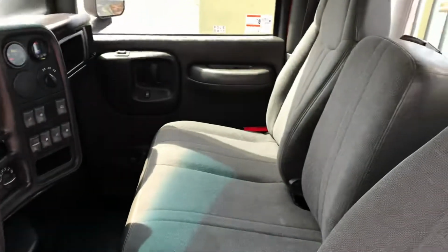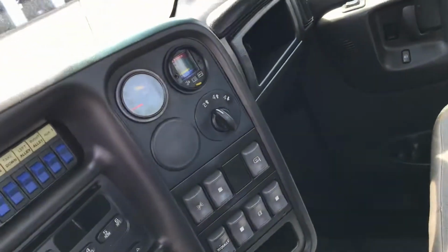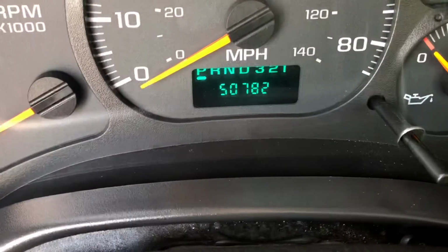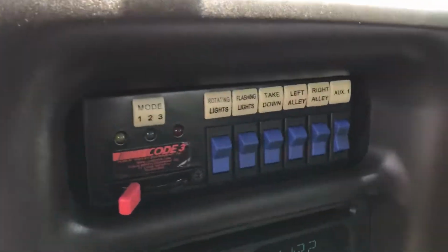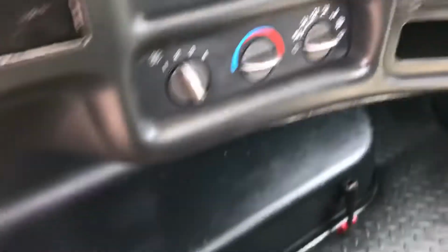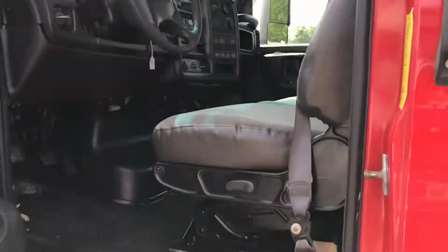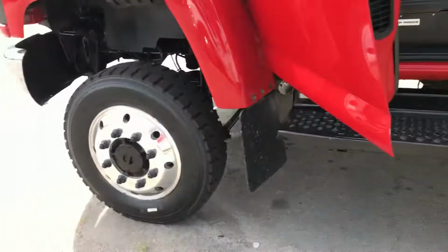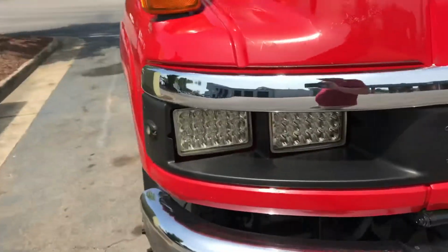You can see the interior is in good shape. Let's see if we got the right key here. Just tripped 50,000 miles. Code 3 light switch system. Does have power windows, power door locks, air ride seat. 6.6 Duramax, runs great, LED headlights.